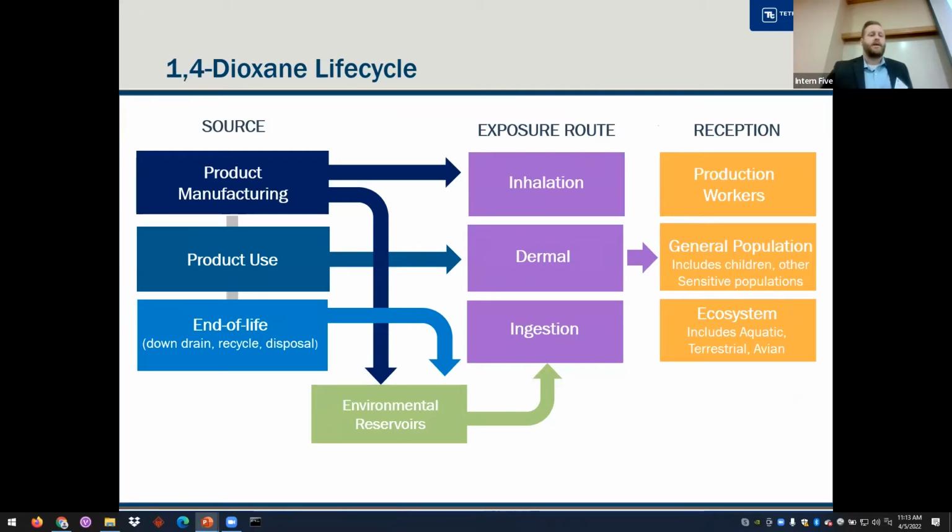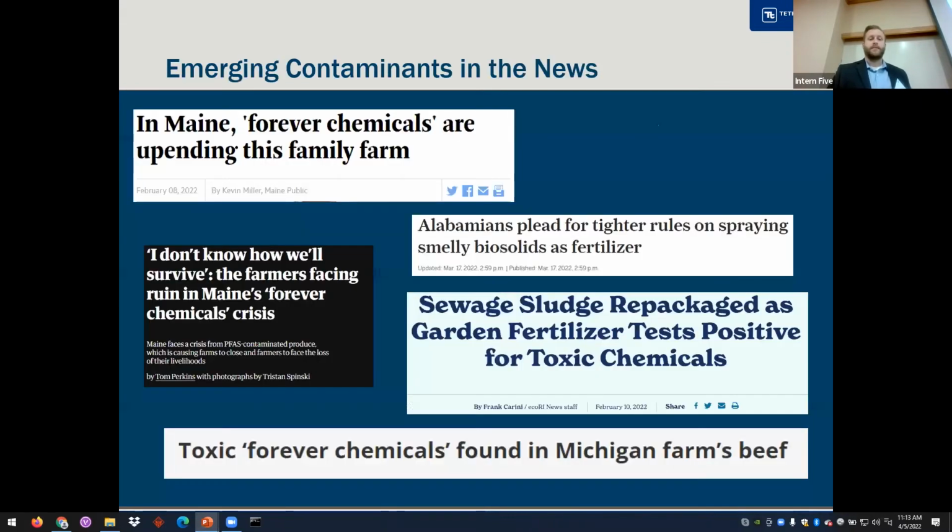Dioxane's a similar setup, mainly coming from product manufacturing and product use. Those are then discharged down the drain, recycling, disposal, and that's where we ingest it or have exposure to it at our houses. Generally, that's both the general population and the ecosystem being exposed to dioxane.